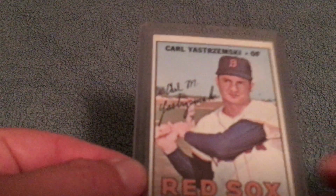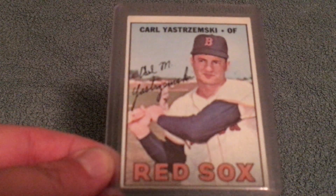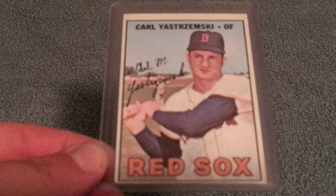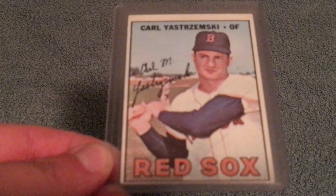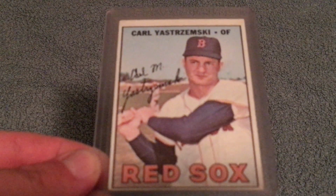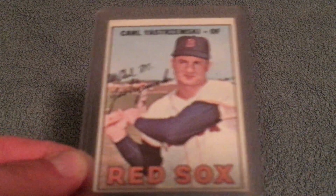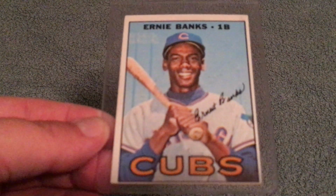Here's a 1967 Yaz from my PC. My brother got this for me as a birthday present when he was in college, and just a special card. This is his Triple Crown season. Just always loved it. The 67s are just gorgeous, but after the last video, I'm kind of digging the 66s a little bit more. But here's my 67 Yaz, and you'll see a lot of Yaz through this little stack here.